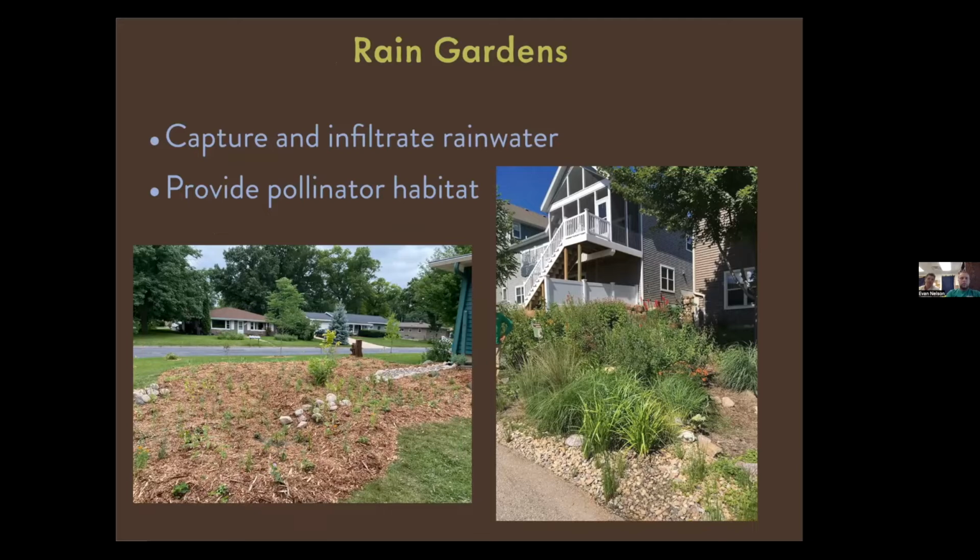Working with rain gardens, especially in urban settings, is a really good way to not only bring plant diversity in, plants that usually would not grow in your yard because of the specific conditions they require, which is extra moisture and extra water, but being able to capture all of the stormwater runoff also allows infiltration of the water, filtering, cleaning that water before it gets into our lakes here in Madison.